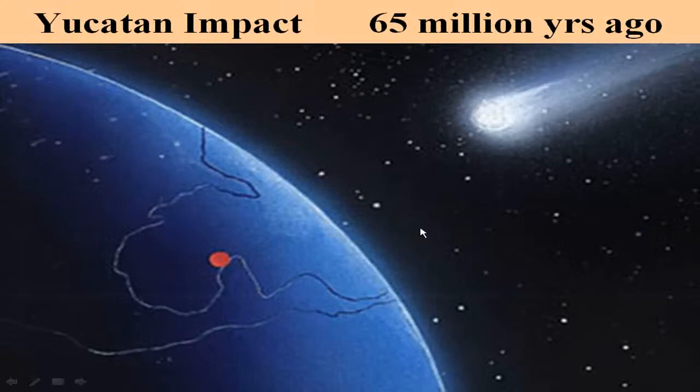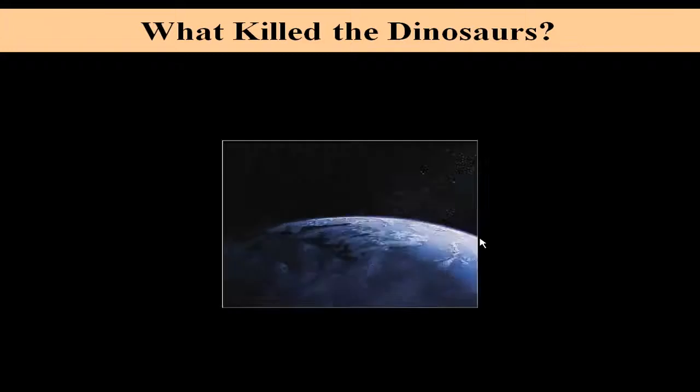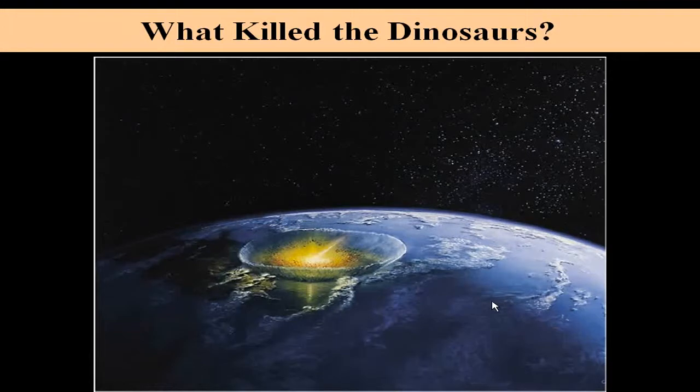The most famous, though, is the Yucatan impact about 65 million years ago. So we look at here, here's Florida over here. Here we are in northern Alabama. And so we're not too far from where this hit the Earth. Yucatan Peninsula is down here in Mexico at this tip on the Gulf of Mexico. The general accepted theory now is that this impact with the Yucatan Peninsula was the event that killed the dinosaurs.